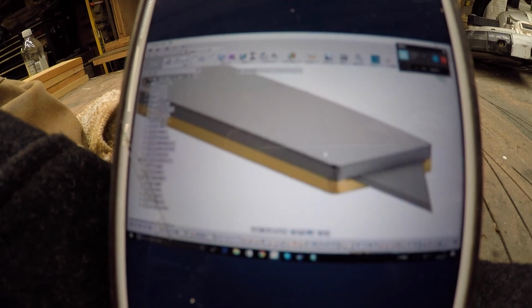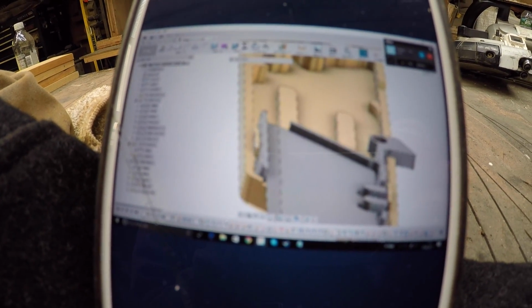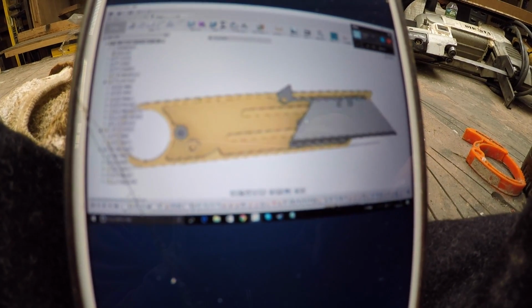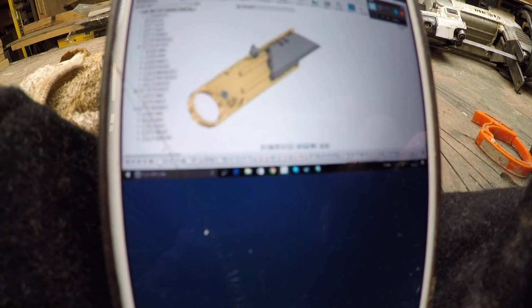So thank you, brother. Max Maker and I are working on this knife together. We had a little Skype call this week on the cell phone. Max, I haven't been at the house to measure the vise. I'm sorry. I thought I was going to be at the house this week. Plans changed.